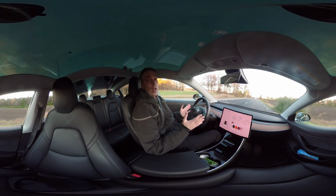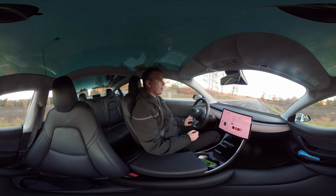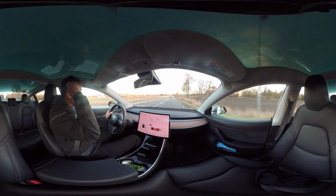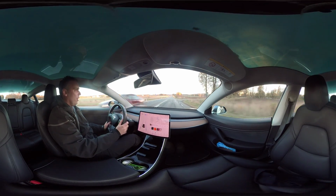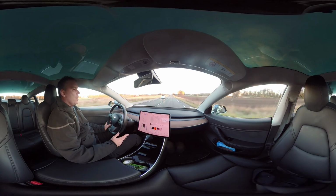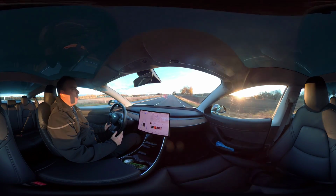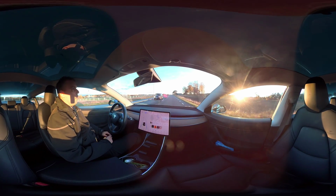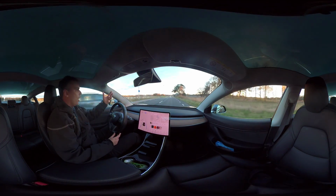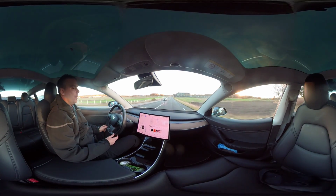So now the car is driving itself again on Autopilot, as you can see. We'll see how this car behaves. Yeah, it behaves like this, and then it's braking very hard, and that is really not necessary. So I took over there and pressed the accelerator in order for the car not to brake so hard. I mean, it was braking almost after the car had moved away from me, so it was completely unnecessary.